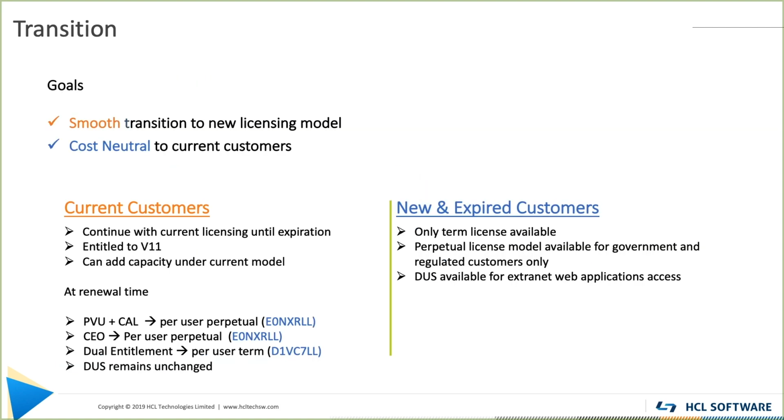Our goal is a smooth transition to the new licensing model with a cost neutral to current customers. The way this is going to work is for current customers today, they will continue with their current licensing until expiration. Yes, they are entitled to download V11 today with their current licensing model and can add capacity under the current model. At renewal time, for customers on the PVU and CAL model, they will be shifted to the per-user perpetual model. The same will apply for customers on the CEO licensing model. They will also be shifted to the per-user perpetual model without all the requirements of the CEO model.